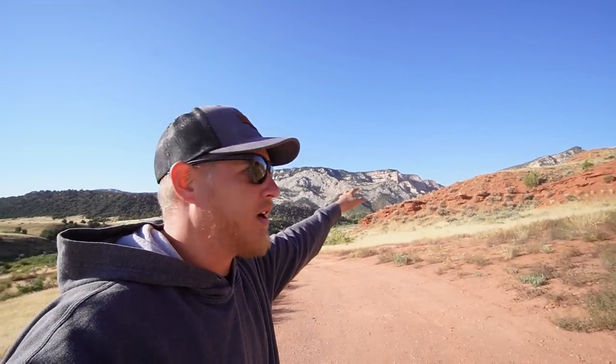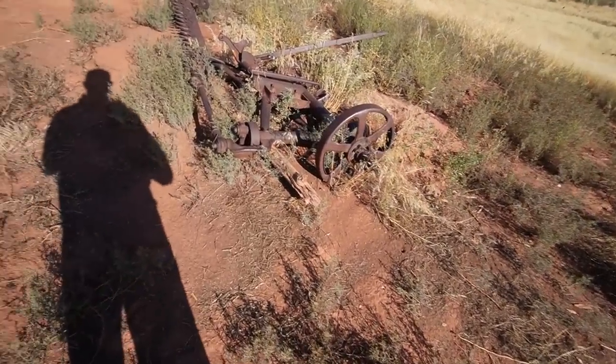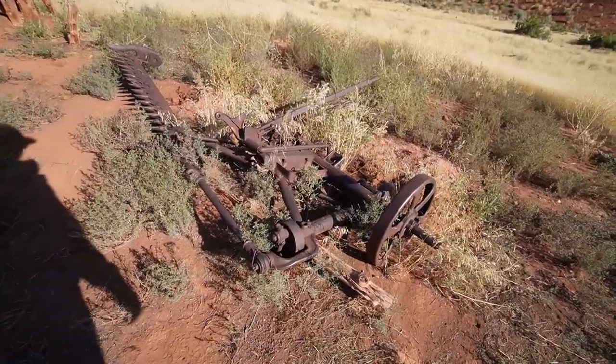All right, so we came out of the canyon a little ways. We'll go back into it over here. But here is the first little homestead building. There's an old piece of machinery here. Couldn't tell you what that is personally.